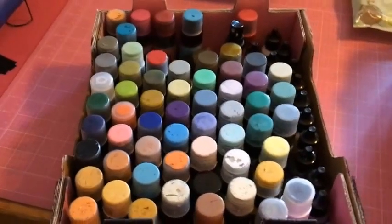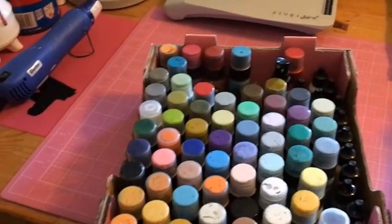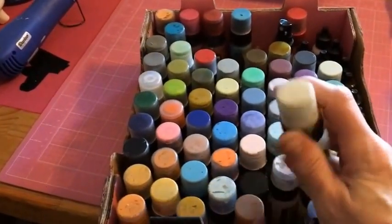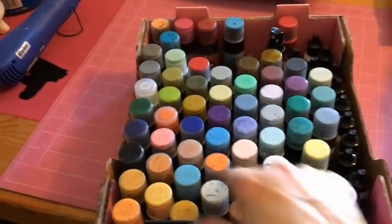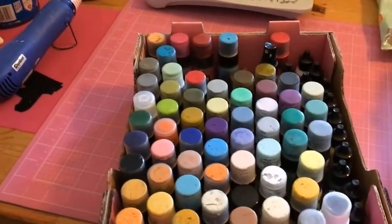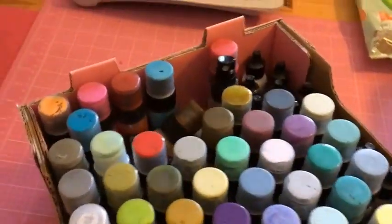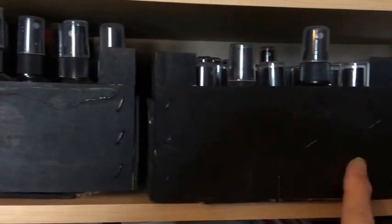And I figured if I wasn't spending a fortune on storage, I could buy more distress paint, which was an easy choice. So what I did when I put these in here was I just painted the tops of the caps, and then I can find things quickly, which is key for me. And then beside it, this is distress stains. And then these are my Tattered Angels mist.